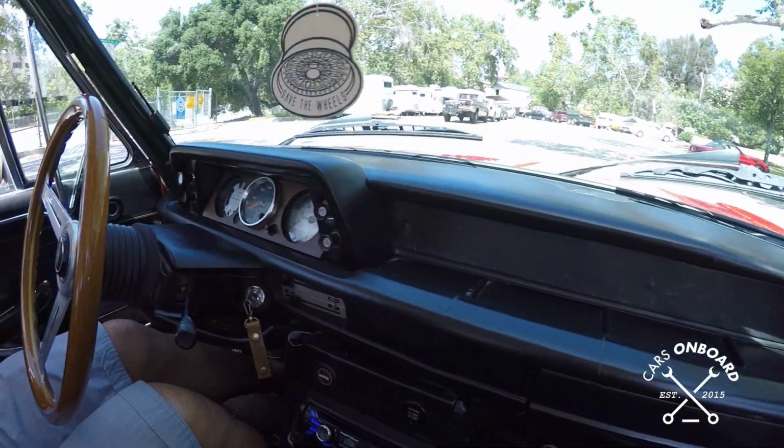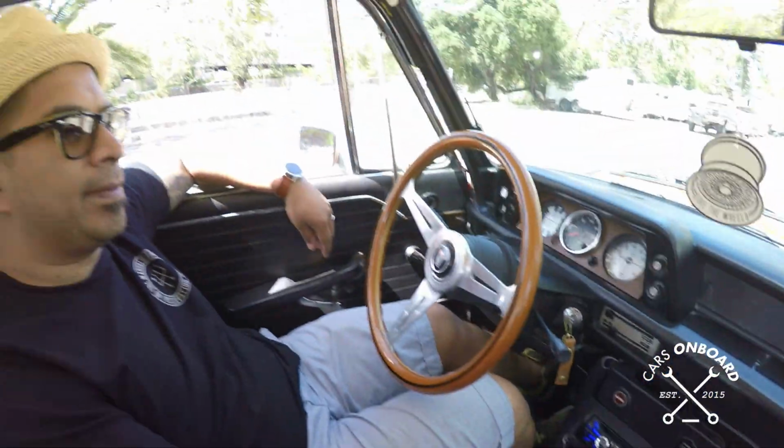This is the first time I've ever been in a 2002, and I am really liking it. I'm pretty stoked. It just has this classic cool feel, and everything is open. Everywhere you look, there's windows. I'll give you a little panorama look real quick, as you can see in the car.